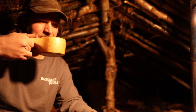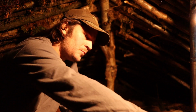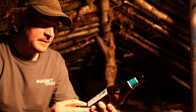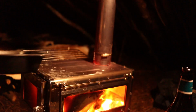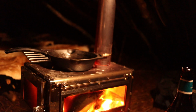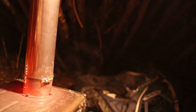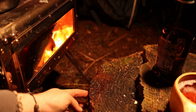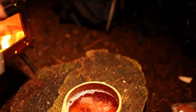Oh, lovely. Today's beer, Hobgoblin IPA, 5.3%. Look at that, it's glowing red. And there's steam coming off this log. Might have to move the beer.